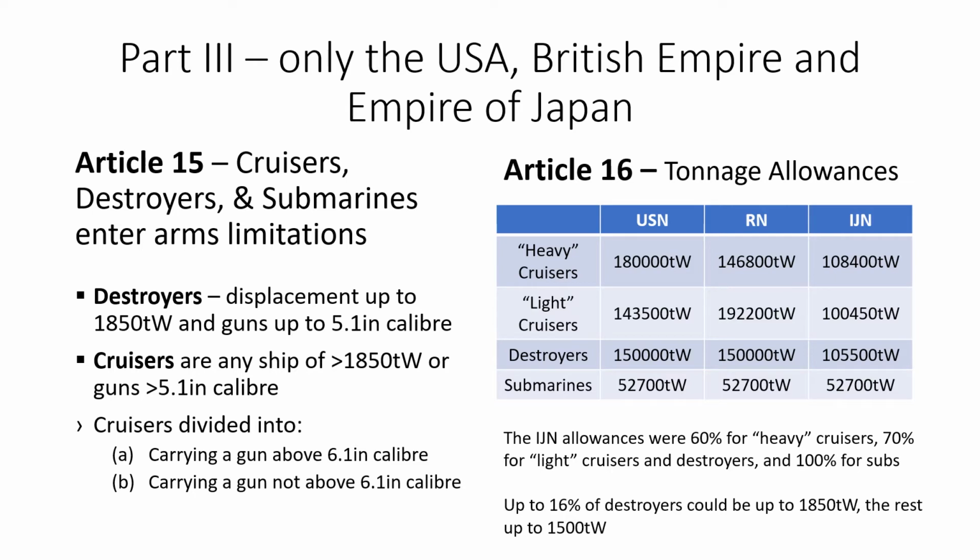As I think I've said before, albeit in another video, this isn't hugely helpful for the Japanese because their goal had been at least 70,000 tons standard displacement of submarines. They had been intending to look to outbuild the Americans with heavy cruisers, and they had also been looking at building destroyers almost exclusively in the kind of 1,850 ton range. So at the time of this treaty being signed or becoming effective, that made up about 40% of their total destroyer tonnage, yet they were actually limited to that only being 16%. The rest, 84%, should have been 1,500 tons or less.